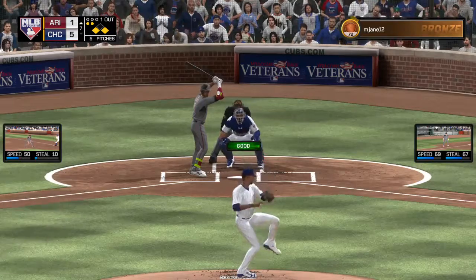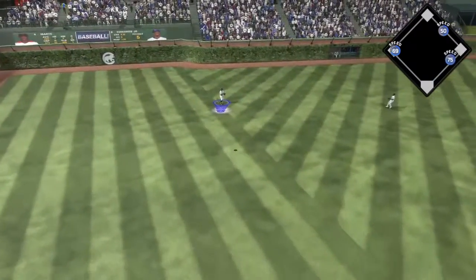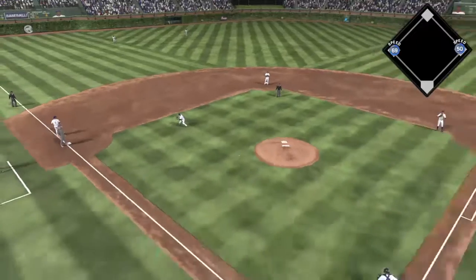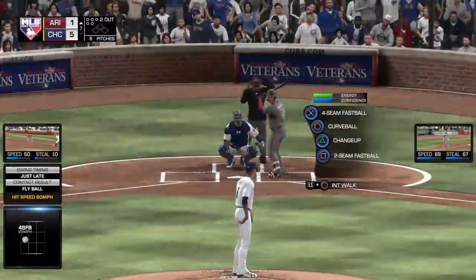With 2 strikes now and a runner at first, do you go for the strikeout or you're still looking for the double play ball? Well, Matt, I think a lot of that depends on the type of pitcher that you are. If you're a power pitcher, you can go ahead and ride a fastball up in the zone. But if you're a guy that induces a lot of ground balls with a sinker, I think you have to stick with that plan.